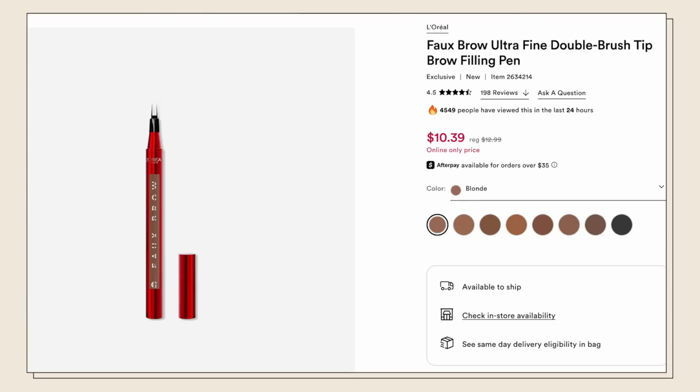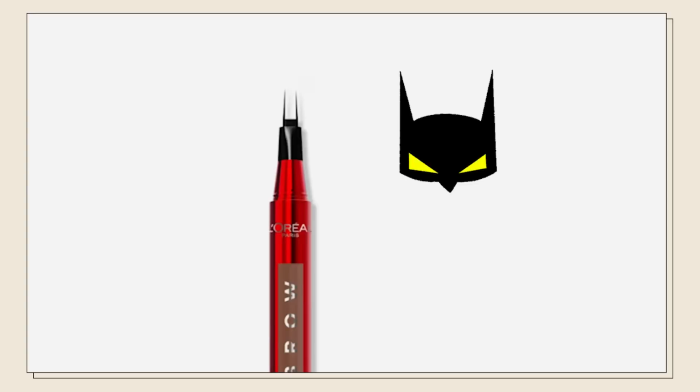The new Faux Brow Ultra Fine Double Brush Tip Brow Filling Pen. It looks like Batman, like ears up in the sky, like it is the Batman. I don't understand how this could possibly work. Sometimes the gimmickiness goes way too far, and I'm gonna go ahead and say, L'Oreal, this is a little too far.